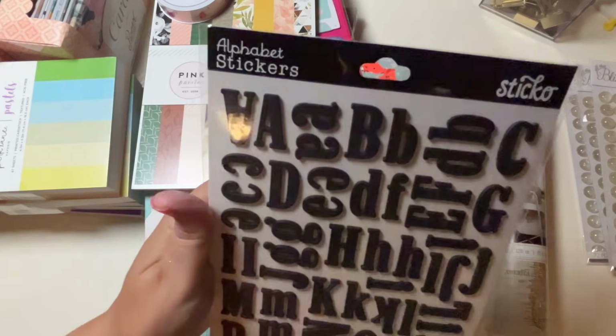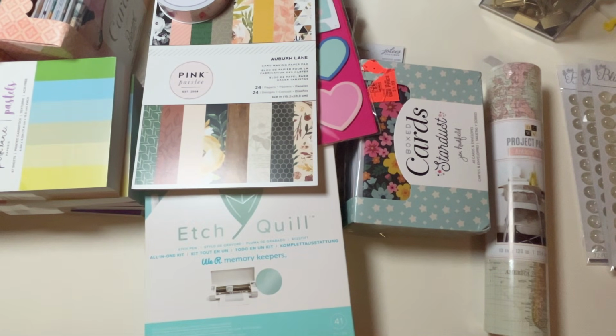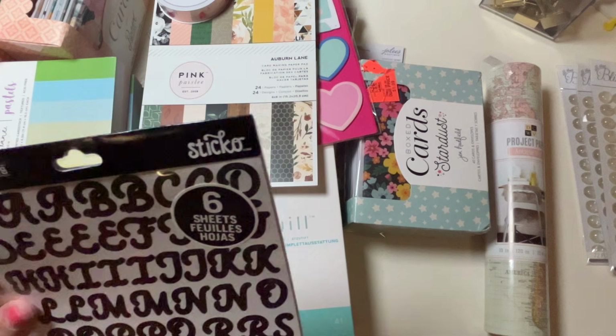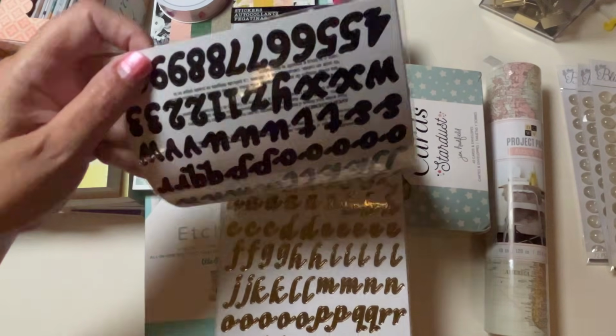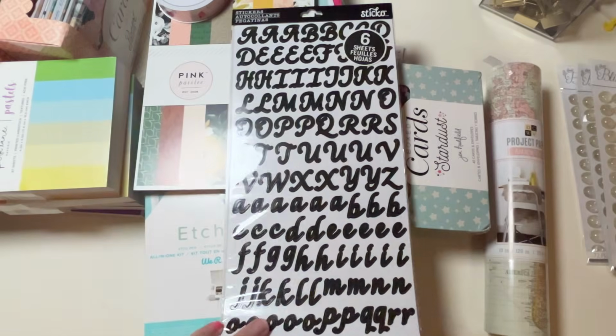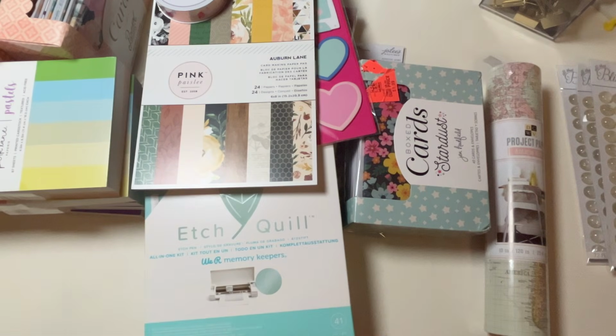I got some plain alphabet stickers in black, but those are really nice. You know, sometimes plain helps on your layouts. Just easy to decide on, easy to use. Then you got these stickers. These are the flat ones. These were only $1 and you get 6 sheets. Then you get it in gold and in silver. So that was a great deal.